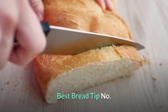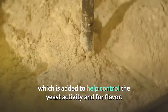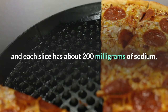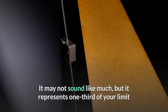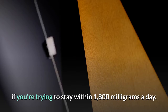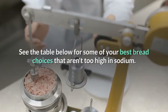Best bread tip no. 2. Watch the sodium. Most bread products come with a dose of sodium, which is added to help control the yeast activity and for flavor. If you eat 3 servings of whole grain bread a day, and each slice has about 200 milligrams of sodium, that contributes 600 milligrams to your daily sodium total. It may not sound like much, but it represents 1/3 of your limit if you're trying to stay within 1,800 milligrams a day. The good news is that there are plenty of breads with 200 milligrams or less of sodium per slice. See the table below for some of your best bread choices that aren't too high in sodium.